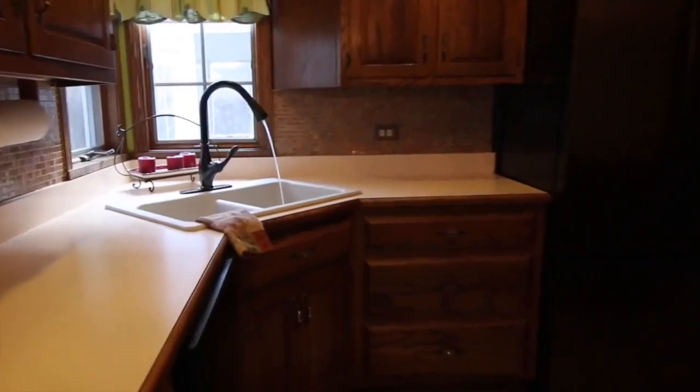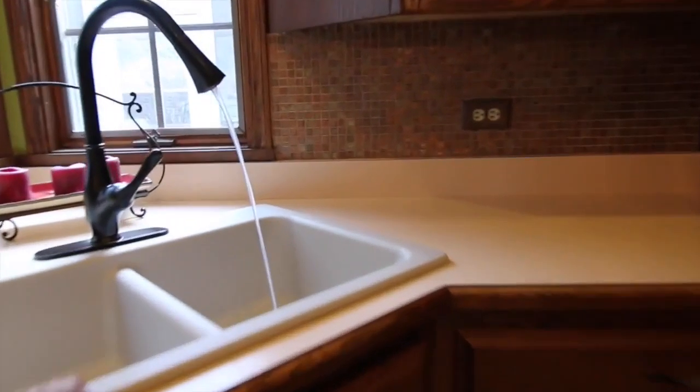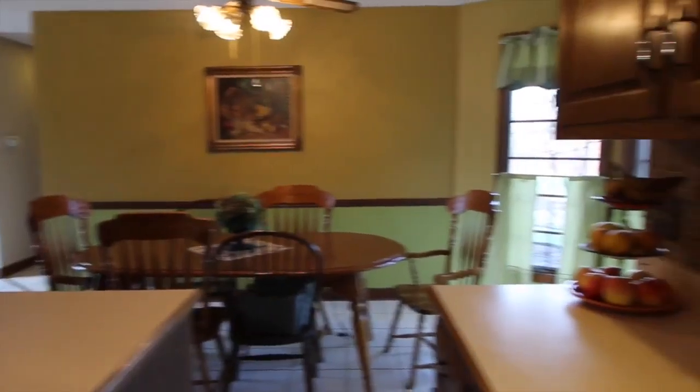This Eden Gourmet Chef's Kitchen overlooks your stunning backyard with bright big windows. All of the appliances are new, new faucet, beautiful glass tile backsplash. It's just perfect.